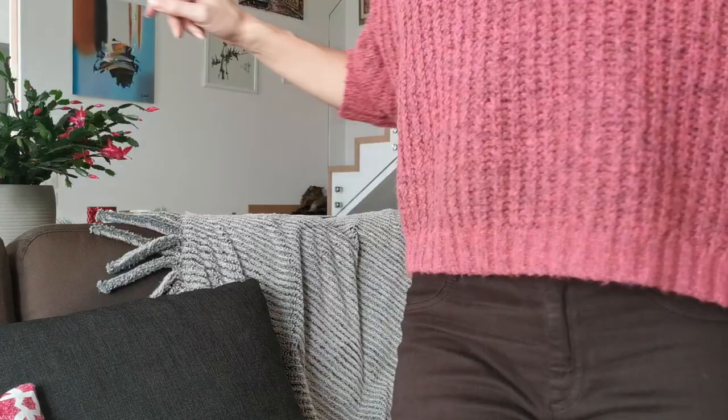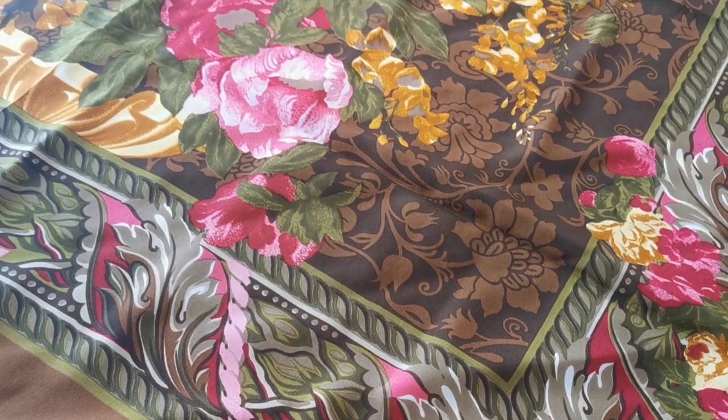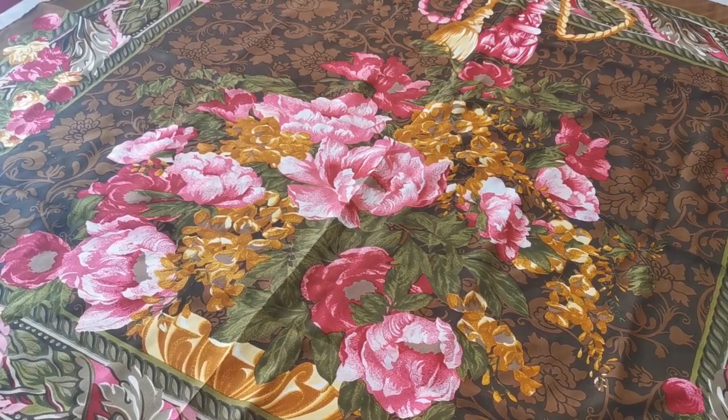And speaking about my outfit, this is a thrifted sweater. Thrifted brown pants by Sisley, which is a good Italian brand. And then I have this silk scarf that my mother gave me as a gift. It has this beautiful flower bouquet and amazing colors. And it's the element that gave me the inspiration for this outfit.